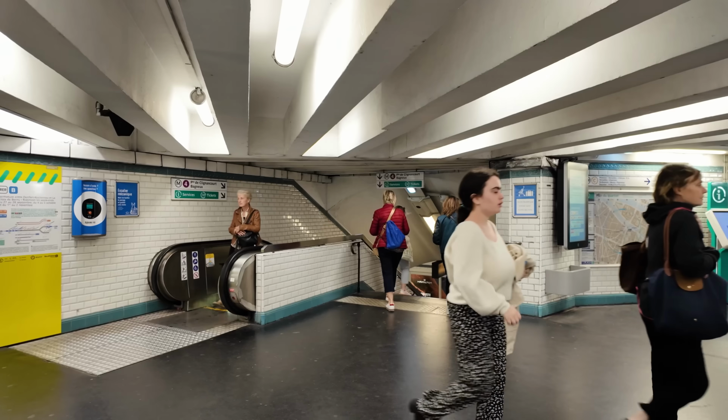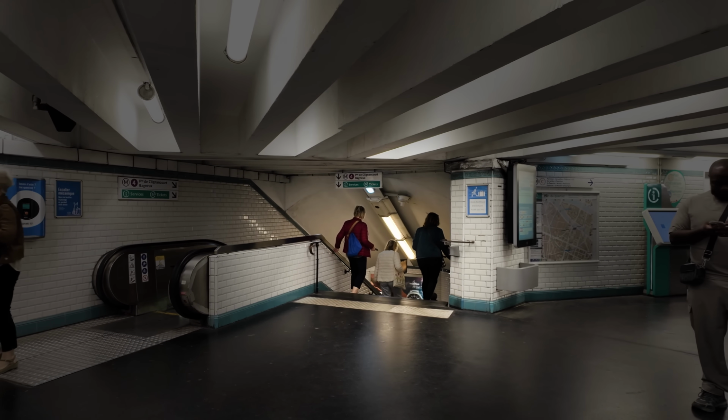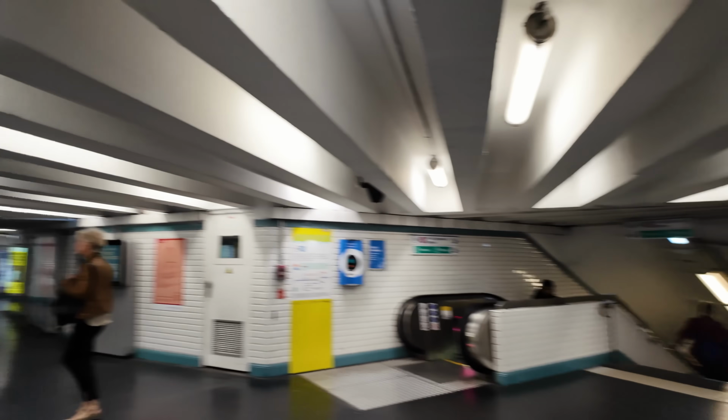So this is actually really interesting. This is where it happened with Colleen. We were right where these ladies are going down there, and the pickpocket came right behind us.